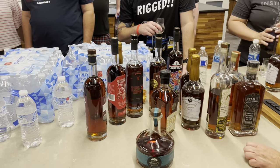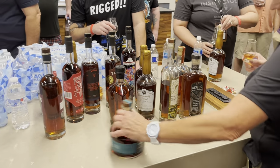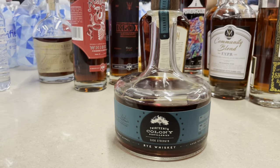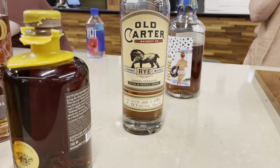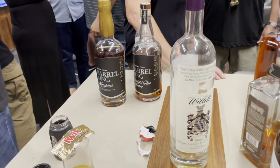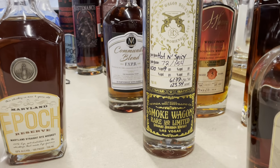Hey, this is always my favorite part of these events, and it's the bottle share. There are so many good bottles. The first one that caught my eye was this 13 Colony Rye Cask Strength. Oh man, it was so good. We had the Old Carters, we had Rare Character. There's also another Willett appearance. I'm not too familiar with this High West Special Edition, but I know people go crazy over them.